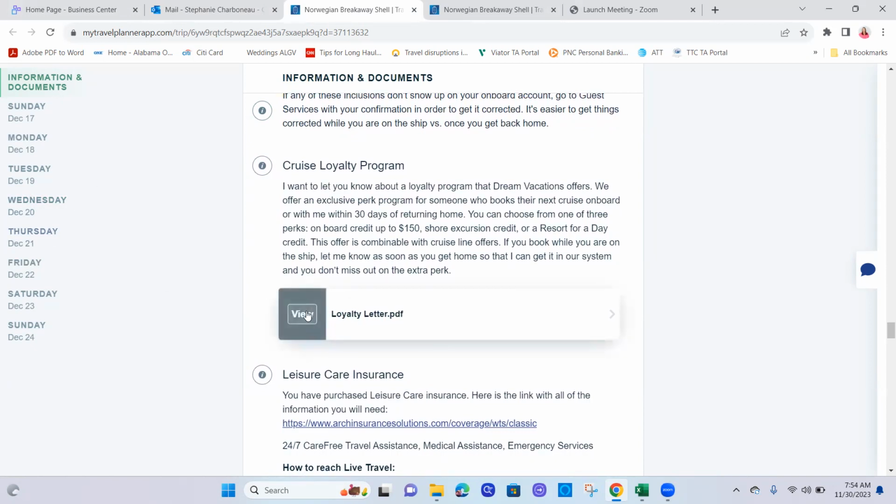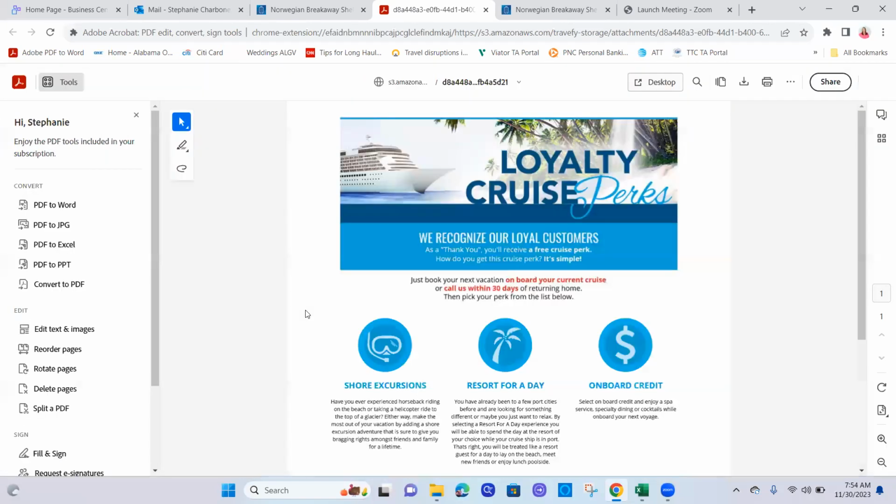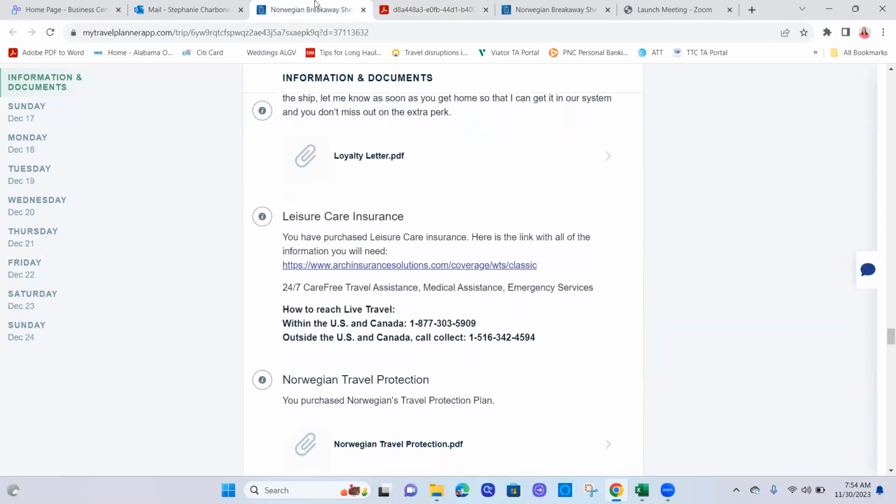Giving you information about our loyalty program, you can click on view right there and see information about that. If you book another cruise with us within 30 days of returning from your cruise, then we will give you either a short excursion credit, a resort for a day credit, or an onboard credit. So don't forget about that.